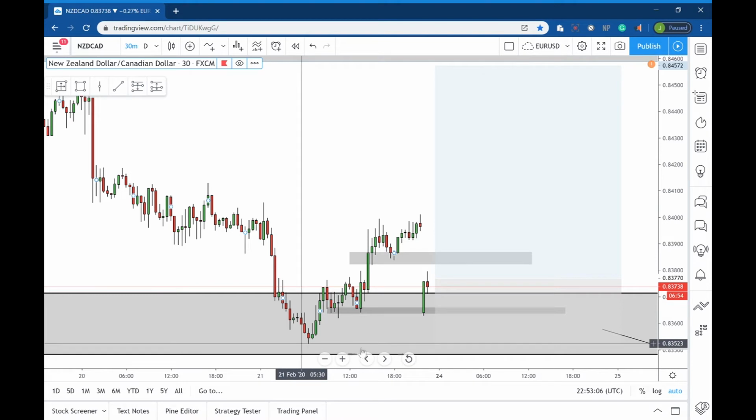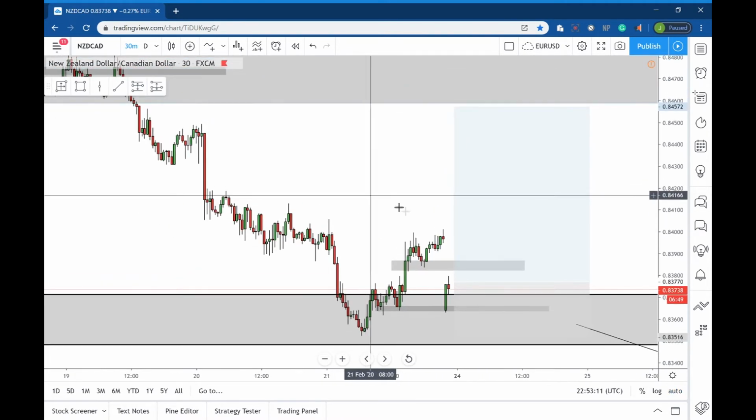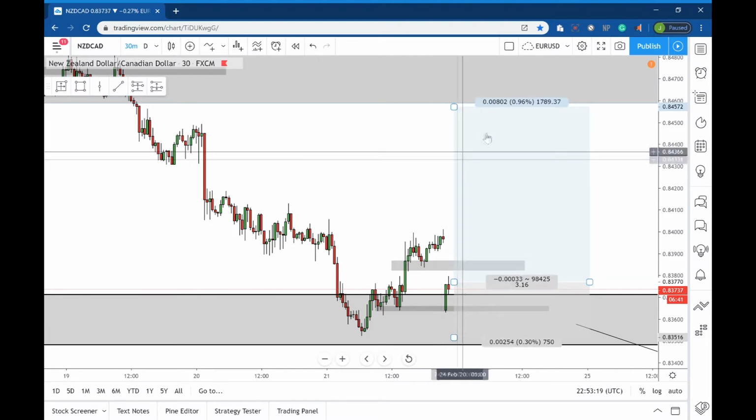Our stop loss is on the other side of the zone, right? Because if it hits at this place, it shows us our trade is wrong if our stop loss does get hit, because new lows are being made and new lows aren't supposed to be made if it's making higher highs. Okay, does that make sense?